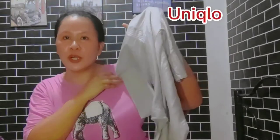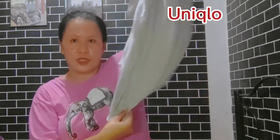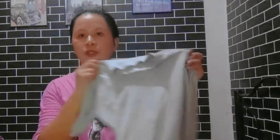So the fifth one, guys, is Uniqlo. It's like a swimsuit, and yeah, it's a Uniqlo. It's still good as new, and there is the Uniqlo tag. I love it very much. So this is the fifth that I got from the shop. It's very nice. It's gray in color, and I like it very much.